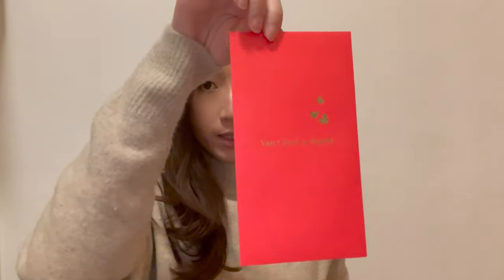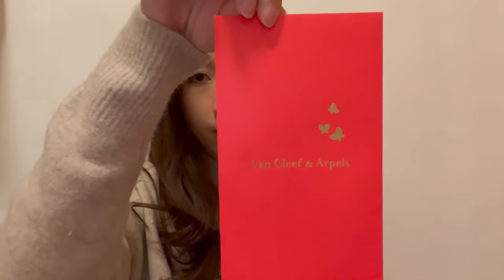It has cherry blossoms and Chinese lanterns on top with some butterflies. And as for the envelope, it's a very simple, minimalistic design with the three butterflies and their logo. And there's also a small logo at the back.